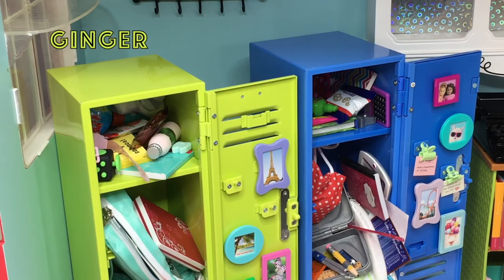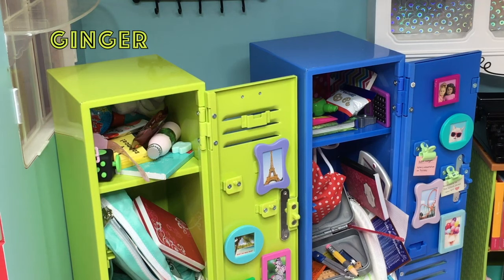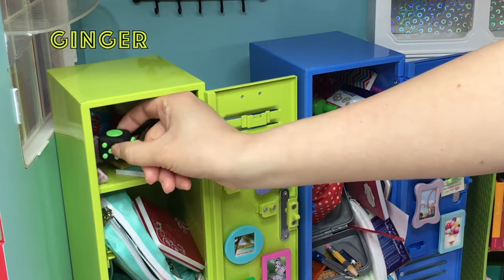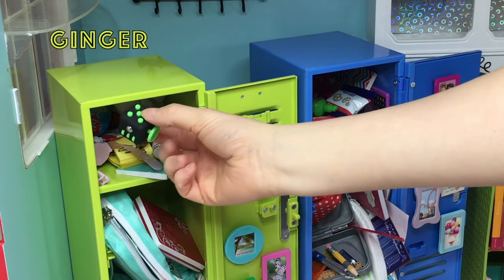So let's go ahead and clean out the top compartment here. We're going to be sorting out Ginger's locker first. So it seems like there are a lot of different small pieces here, so let's get right into it. First off, we have a fidget cube. It's so cool. It's such a bright green color and it matches her locker too.